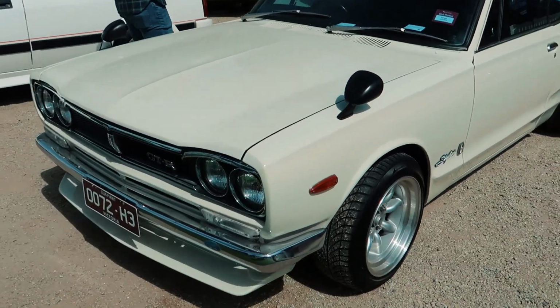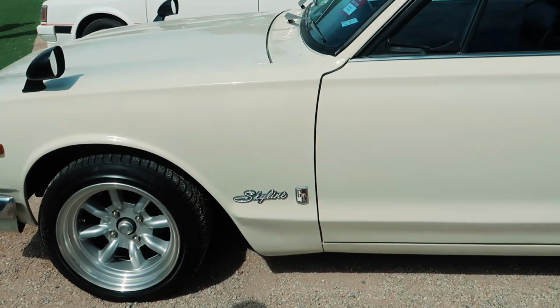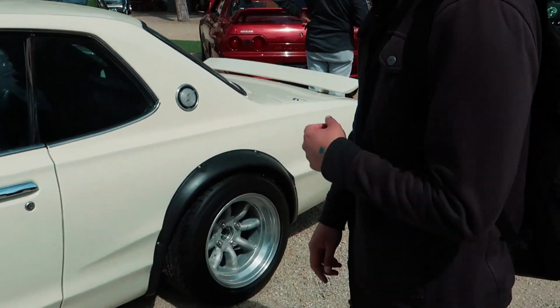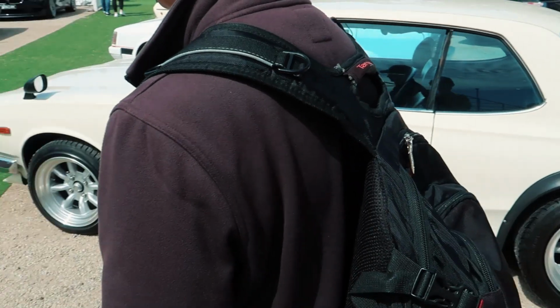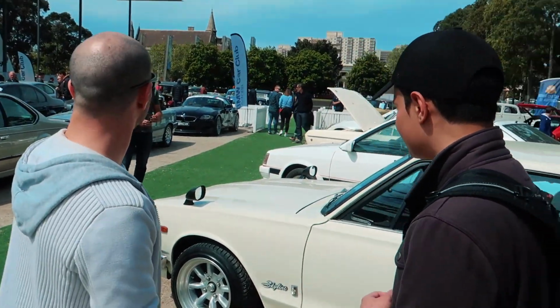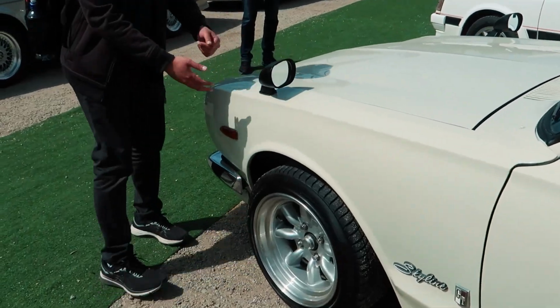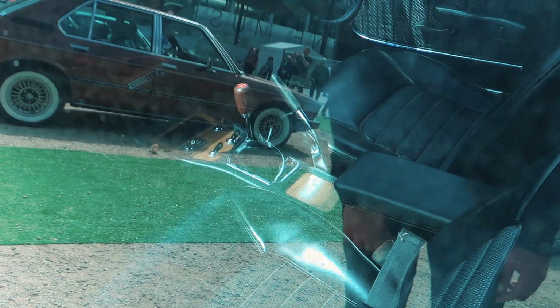So walking straight up, we are greeted by the original Skyline. Original Skyline GTR right here, nickname Hakosuka. Pretty clean design. Key thing to note, flares are only on the rear. Oh yeah, they are. A lot of people, when they modify these and do modern replicas, put a flare on the front on some of them. But of course in JDM style, got the mirrors out here, and then looking inside, some wood in the interior. Very cool to see. Good grain shifter, yeah.